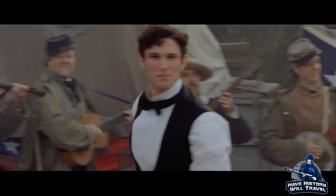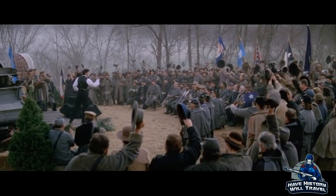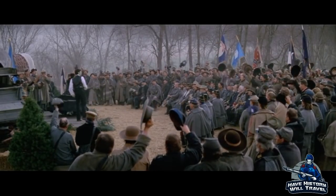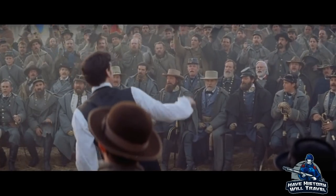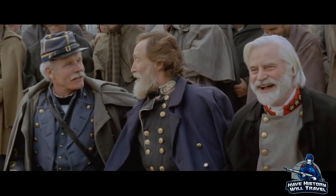Here's another good example of a minute and a half to 2 minute scene that did nothing for the film in the long run. This musical interlude could have been used to show more battle scenes or critical moments of the war. However, the 2nd South Carolina String Band is featured, and they have a wealth of talent.